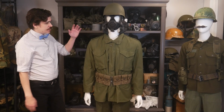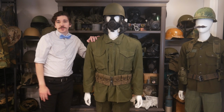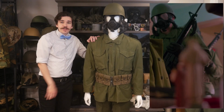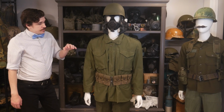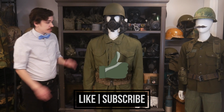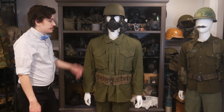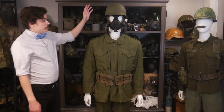Okay, so I have Ken here set up as one of the actors portraying National Guardsmen in both the apartment raid scene and the redneck party scene. Now, the basic layout of this kit is pretty simple. There's actually not much to it, but we'll go from head down and just discuss all the things that he's wearing, what they were wearing.